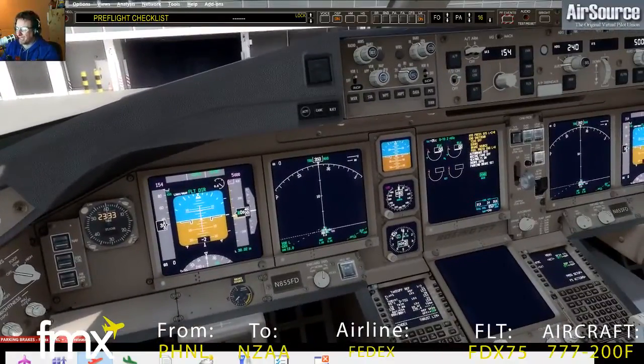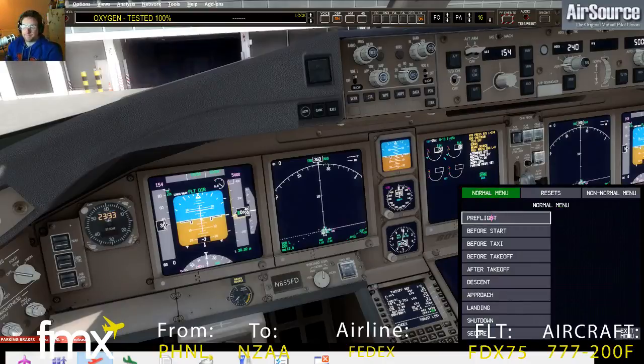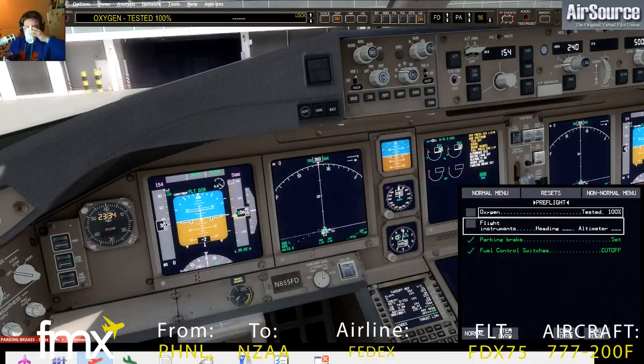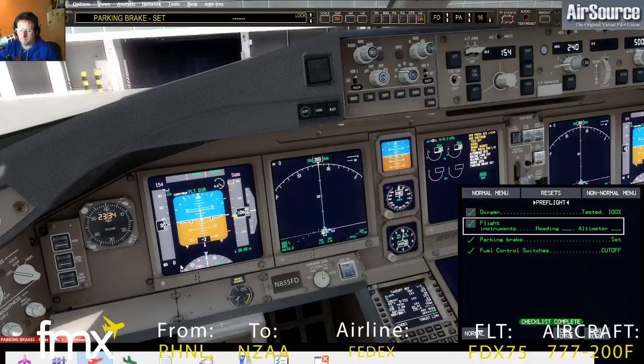Let's do the pre-flight checklist with 16 minutes to go. Pre-flight checklist. Oxygen. Tested 100%. Flight instruments. Heading 350. Altimeter 3002. Pre-flight checklist complete.